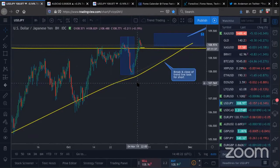I have a risk of 20 pips and a possible gain of almost 200. So these types of trades could really make for some windfall profits and really make the difference even in a year.